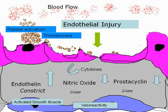These are the kinds of things that we can take advantage of, in that we have prostacyclin as a medication that we can increase. We have nitric oxide drugs that can increase nitric oxide to help vasodilate, and we have drugs to block endothelin to help open the blood vessels up.